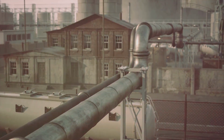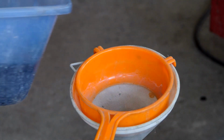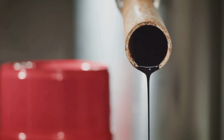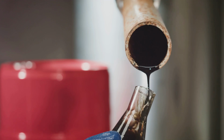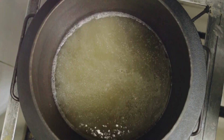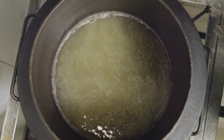Imagine a big pot of soup with different ingredients all mixed together. To separate them, you might use a strainer, right? That's kind of what happens in the first stage of petroleum refining, called distillation. Crude oil is a mixture of hydrocarbons, molecules made of hydrogen and carbon atoms linked together in chains of various lengths. Each hydrocarbon has a different boiling point, just like water boils at a lower temperature than oil.